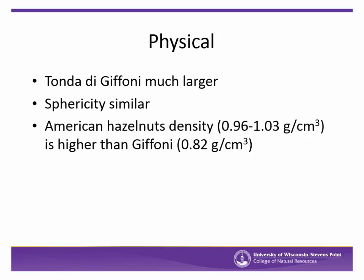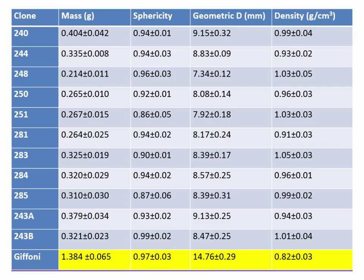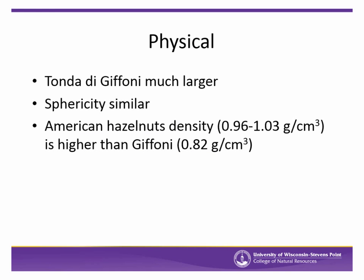And the density is the interesting part. American hazelnuts are more dense. And I had no clue why that would be, because when you actually look on a per cubic centimeter basis, it doesn't seem like it should be. I think it may be in part due to the fact that if you look at the inside of one of these Giffonis, there's actually an air pocket that is very, very small inside an American hazelnut. However, when I compared that to European hazelnuts, what I found out is Giffoni's the oddball. Actually, Giffoni has a lower density than most of the other nuts.